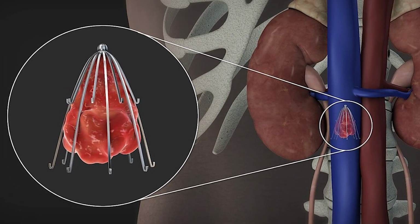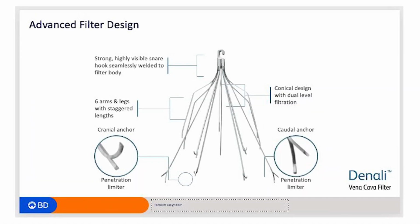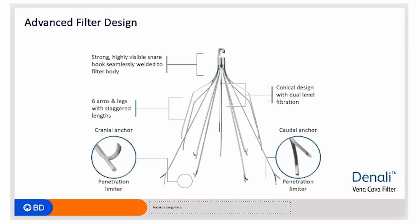Now, what we can see with some types of filter is that they can tilt. They stay in place, but they tilt a little bit, and that can make it more difficult to remove them. By the way, if you're curious, in our practice, we use the BD Denali filter. I have been using these filters for over a decade, and as far as I can remember, I was able to essentially remove all of them, and I have never seen any problems with migration.